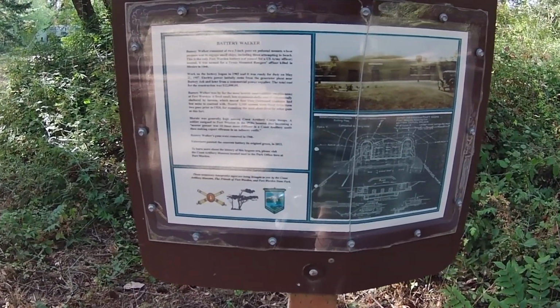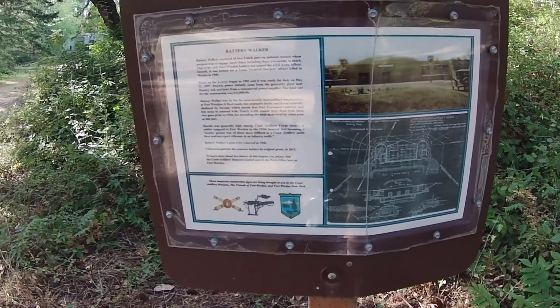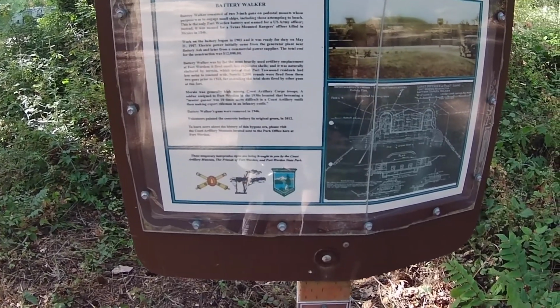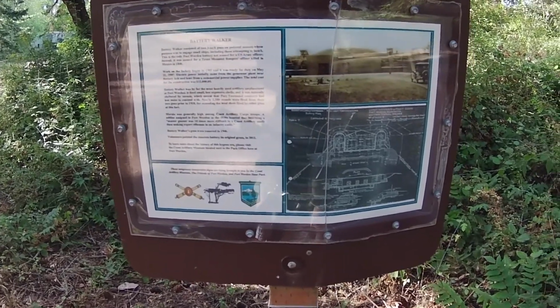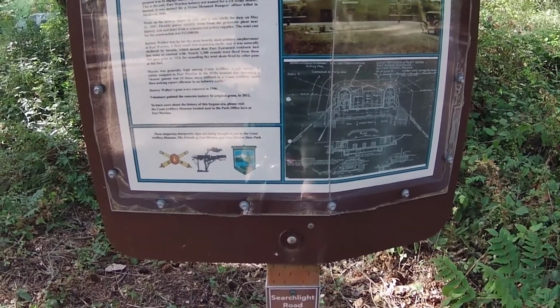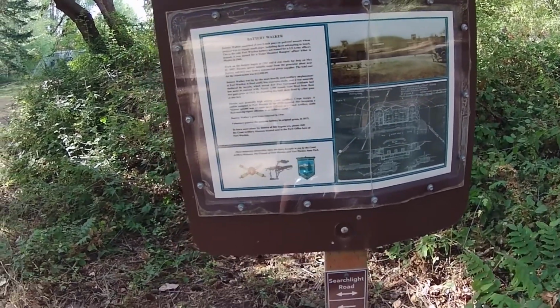Take a look at some more of these batteries that are in place. This is Battery Walker, which I guess used to have two 3-inch guns here, and was ready for duty on May 21st, 1907, and the guns were eventually removed in, let's see, 1946. So anyway, we'll go down and take a look.